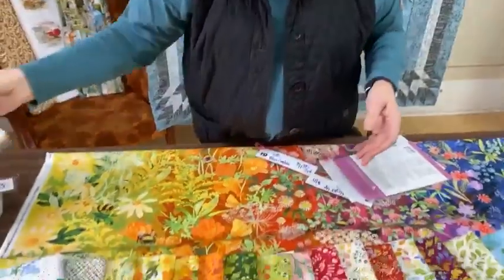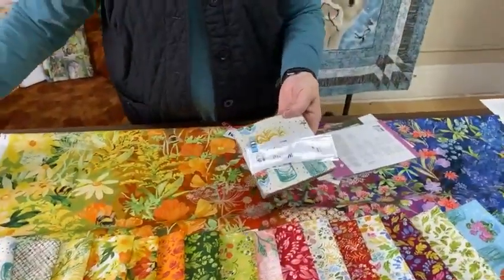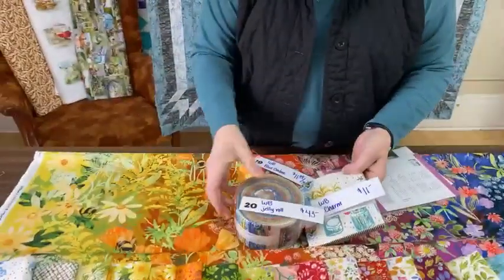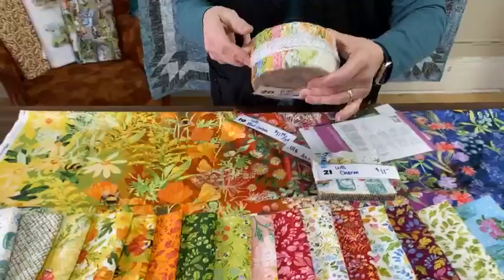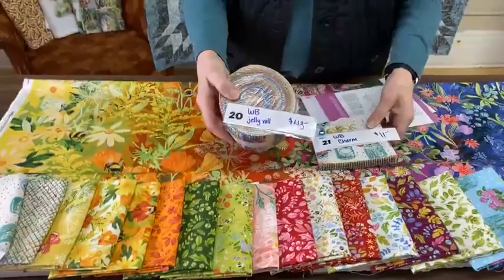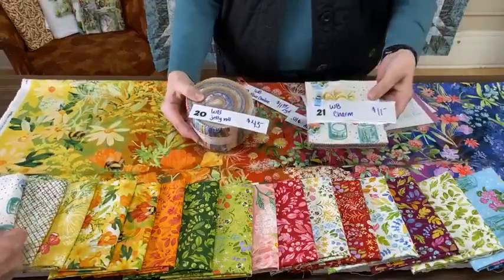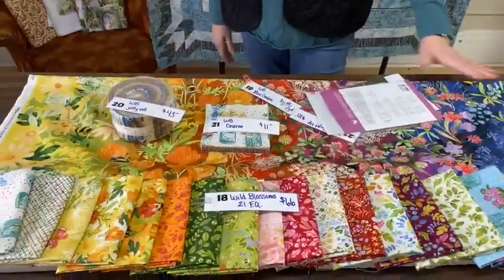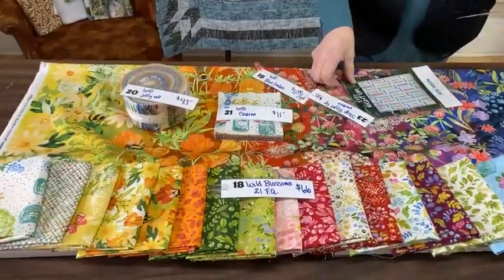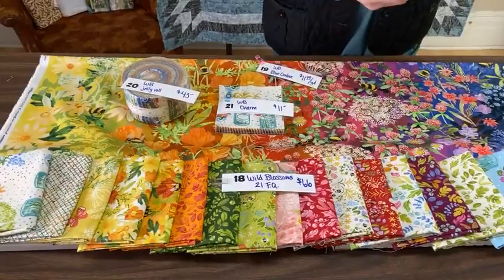And we also have charm packs, which regularly are $11.99. And we also have the jelly rolls of the entire line. And the jelly rolls now are $47.99, so for $43. So we have jelly rolls, charms. We did not get layer cakes in this. I did look up to see, and for some reason we didn't order layer cakes. I'm not sure why. And they are out of stock. So looks like we're not going to have layer cakes in this.